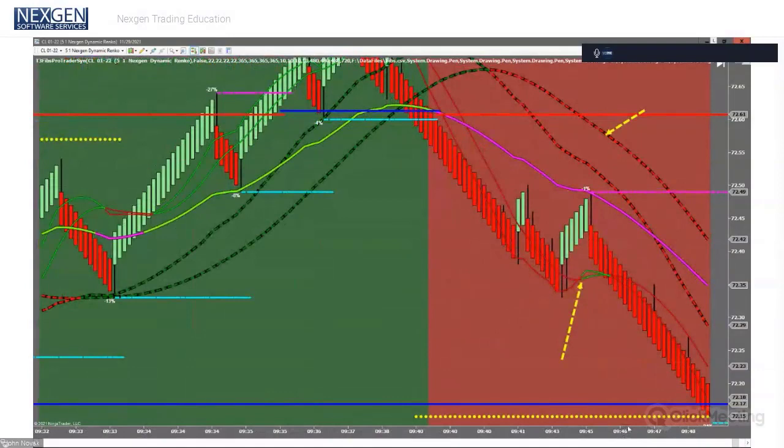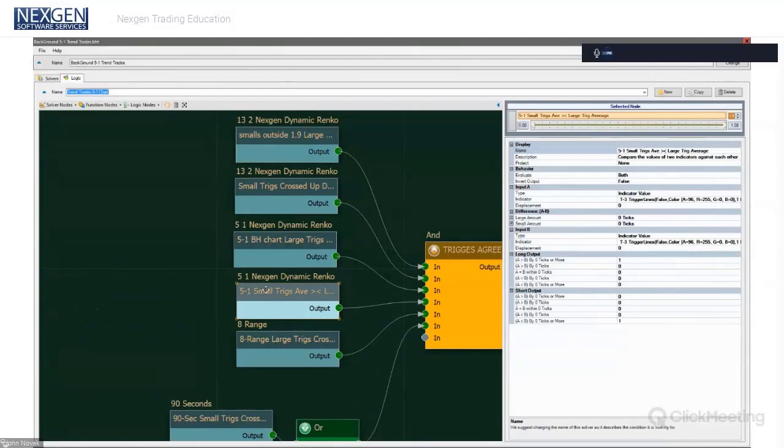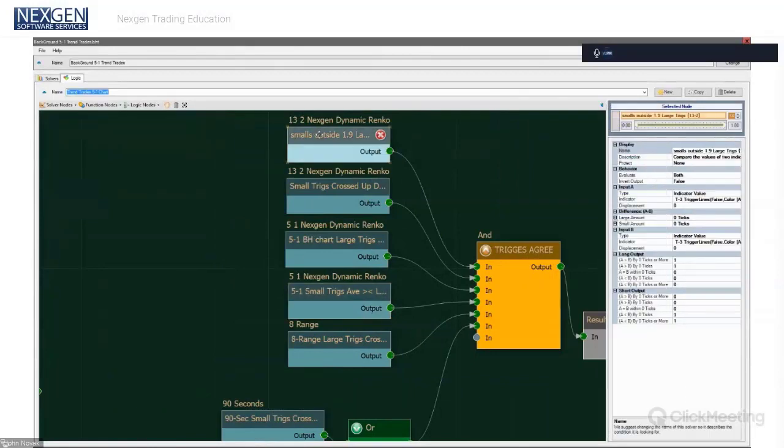Pretty easy, right? So look, this is a whole bunch of very, very simple, easy components. Everybody okay with this so far? If you have questions, please speak up because this is very important. So to summarize the entire shebang here, you ready? 13-2 small triggers above or below the large. 13-2 triggers crossed up or down. The 5-1 large triggers crossed up or down, along with the 8 range large triggers. And then the small triggers have to remain on the correct side of the 5-1 large triggers. Everybody cool with this so far?